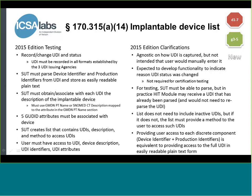This slide looks a little differently than the others. On the left, we have information about how it's tested, and on the right, we have information about the clarifications. So first, the unique device identifier, or UDI, I just want to talk about what that looks like.